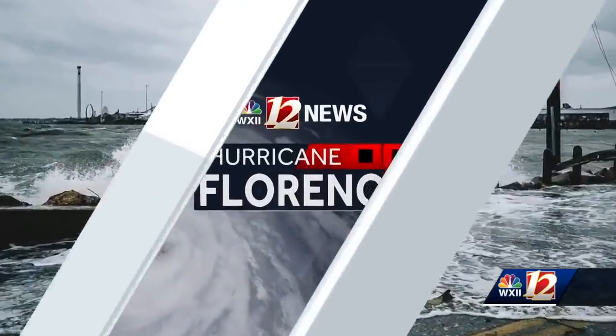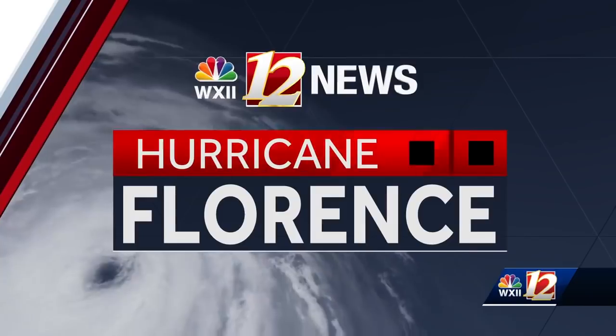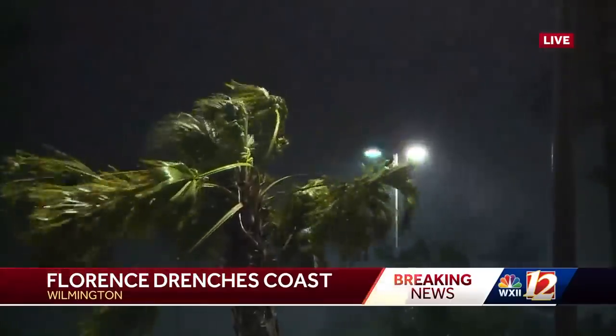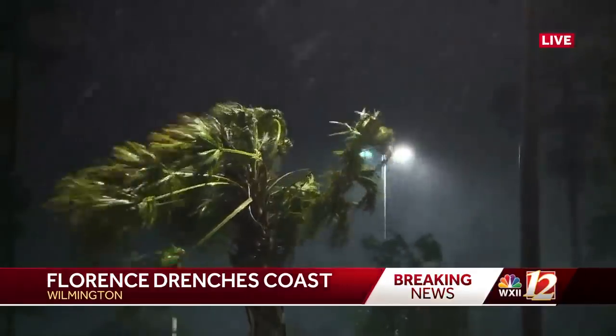Special Hurricane Florence coverage from WXII 12 News. This powerful storm is absolutely drenching parts of the coast, and it is far from over. This is a live picture out of Wilmington where you can see the wind racing through the trees, and parts of the city of New Bern are underwater.